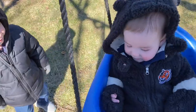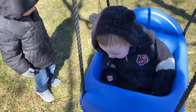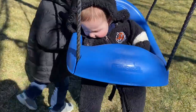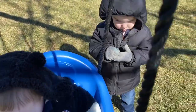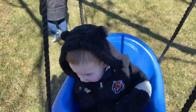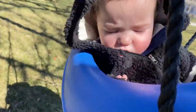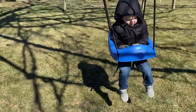Well, Porter's taking a turn right now, and then we'll do Grayson, okay? Oh, the joy of sharing. Do you like the swing, buddy? Oh. All done with Porter? Do you like it, Porter? It's like it's sunny, Mom. Okay, Grayson is having a turn.